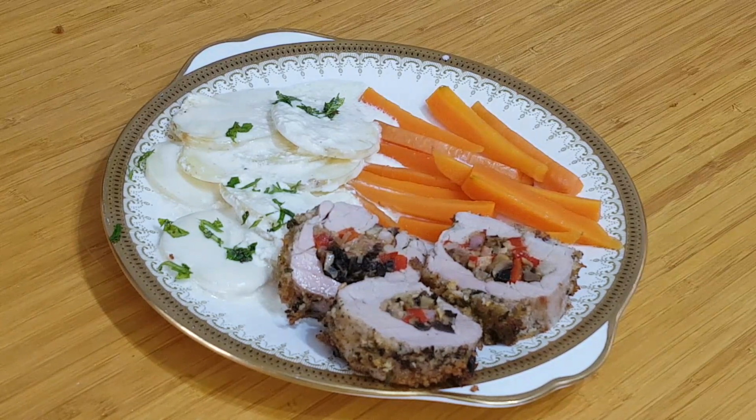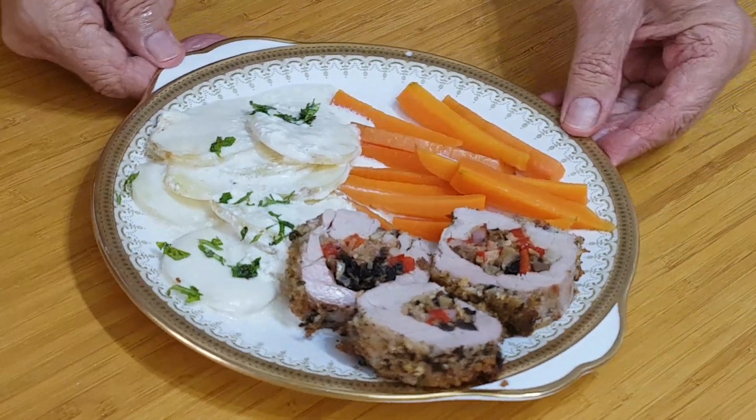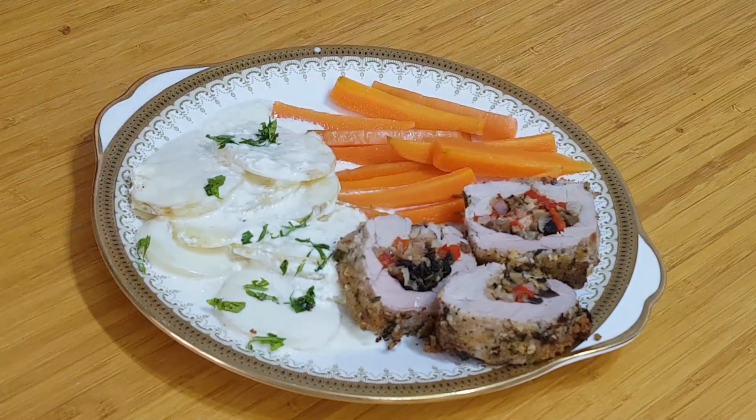It is a pork fillet. I don't know what you call it, different things in different parts of the country, but it's a pork fillet anyway. And I sliced it nice and thick. You can see the beautiful stuffing inside it. And that was my meal for Thursday evening, and it really was beautiful.